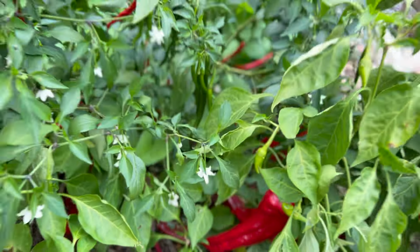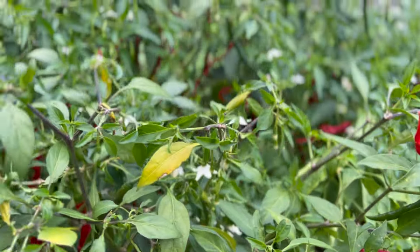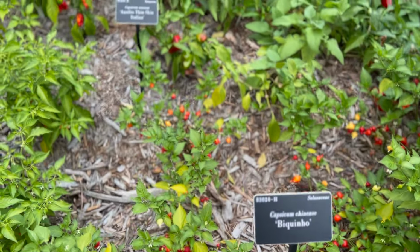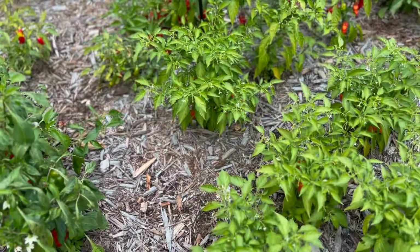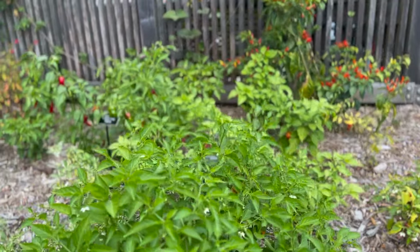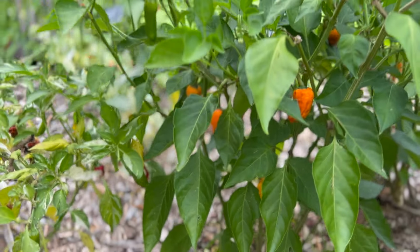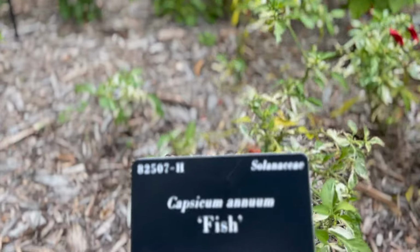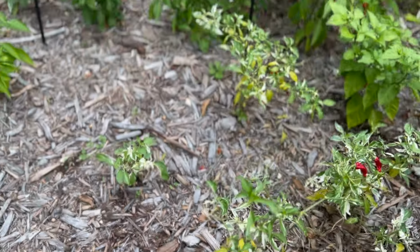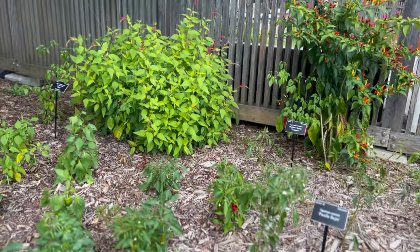New mix. Gong bao. These are ready for picking too. They're nice and dry. All the flavors are concentrated. This one's called fish. What in the world? On and on. Step on a pepper.